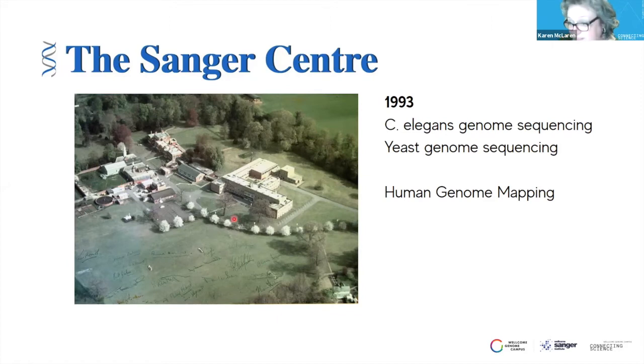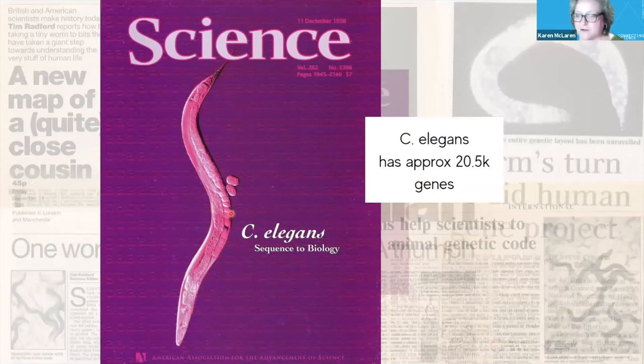You'll see that the aerial shot here looks very different. We moved into premises that belonged to an engineering company. They were not fitted out as labs, but such was the appetite to get started, we made things work. And you'll see now that our campus has some fantastic purpose-built buildings. As I said, we're going to talk a little more about the worm, and it was the proof of principle that we could. It taught us lots about how we should approach the Human Genome Project. And in 1998, we published the complete sequence of the nematode worm in the journal Science.